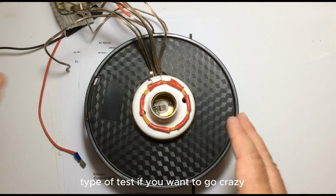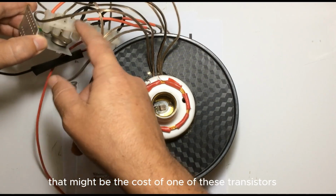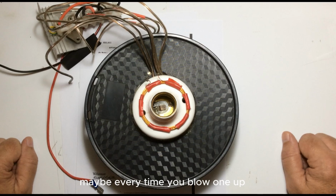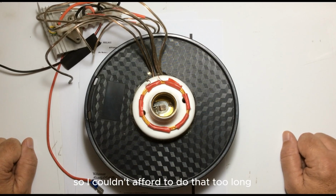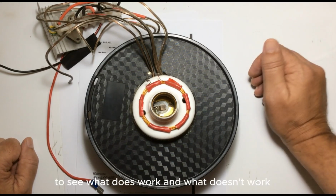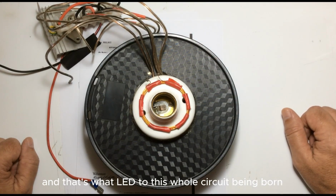If you want to go crazy, you can do it. Just remember that it might cost you one of these transistors. Maybe every time you blow one up, there's another $1. So I couldn't afford to do that too long, but I recognized that I needed to do it to see what does work and what doesn't work, and that's what led to this whole circuit being born anyway.